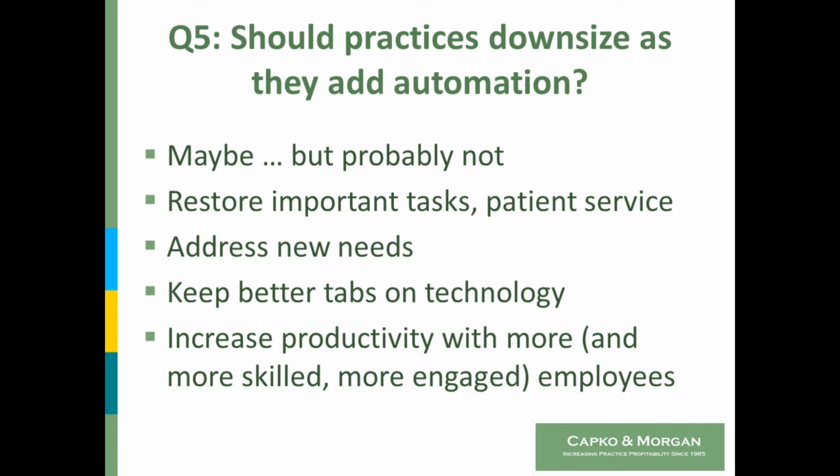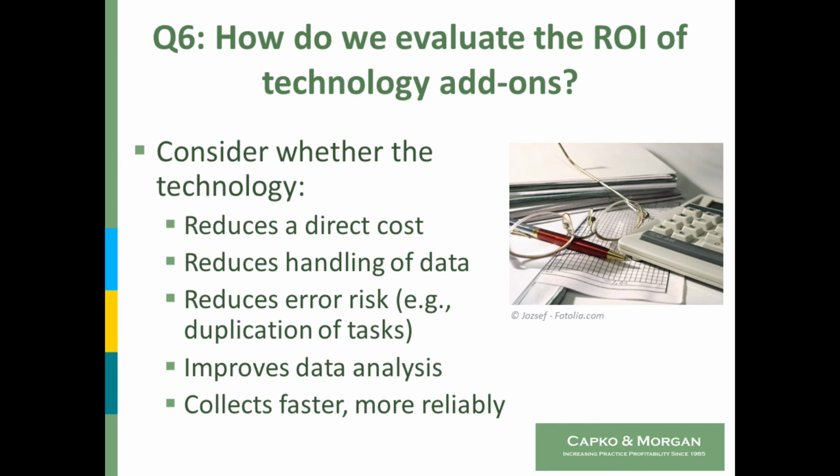Moving on, we'll focus a little bit on those dollars and cents for the next question. How is the best way for us to evaluate the ROI of some of these technology add-ons?